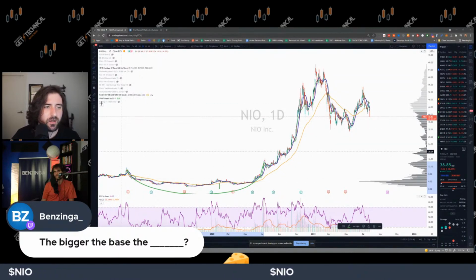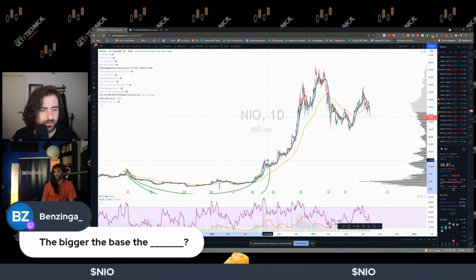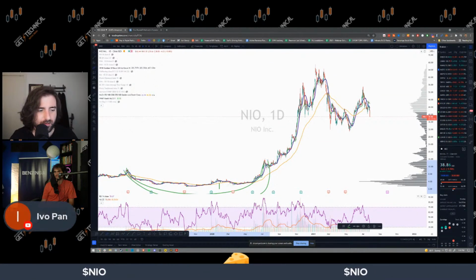So we had this big honking base right here. Big old dump truck base. That works. The bigger the base, the bigger the pop. The bigger the base, the bigger the space. The bigger the move up.